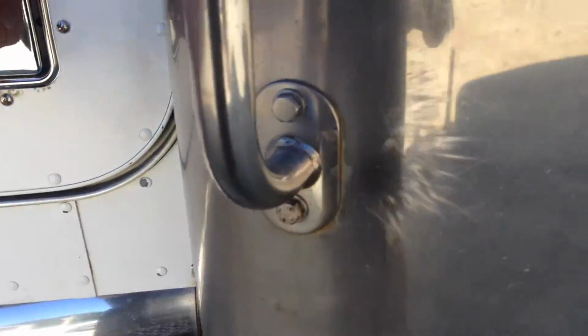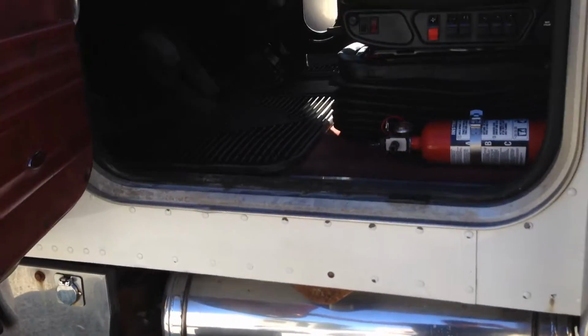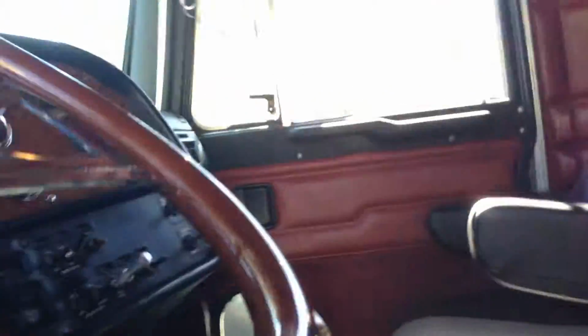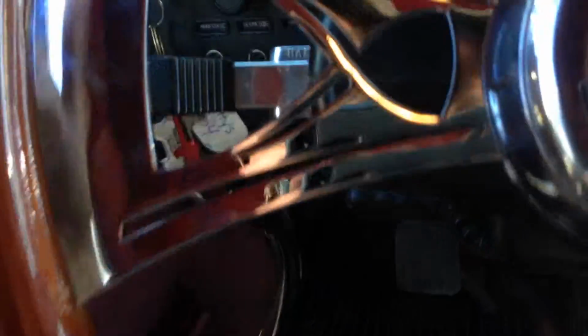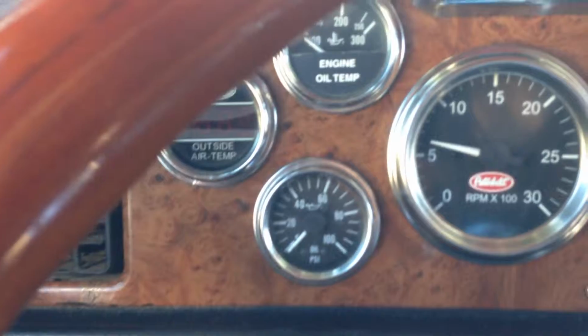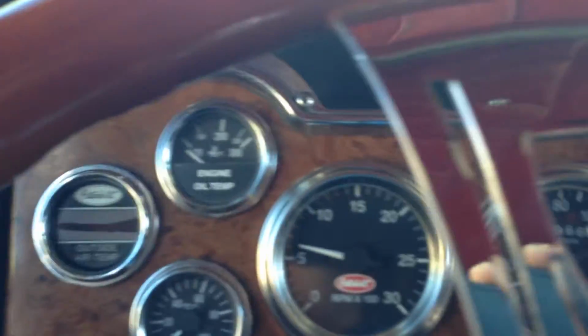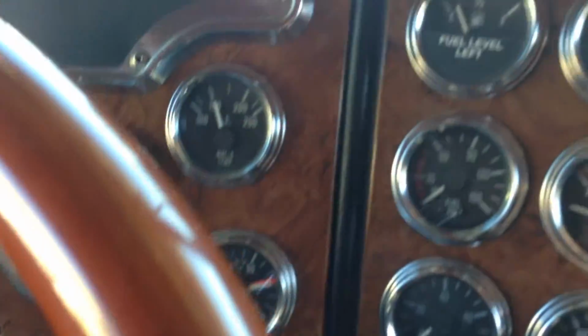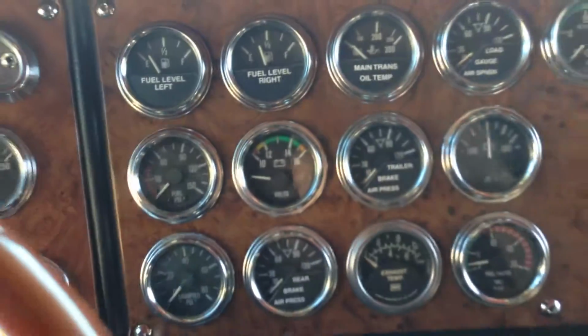Let's take a look inside the cab. And we'll come right up onto the panel here and take a look at these gauges. Nice clean panels on a Pete.